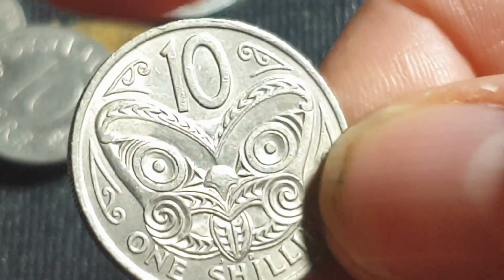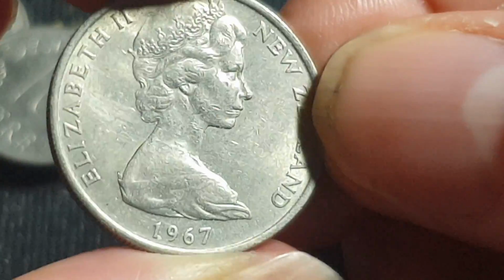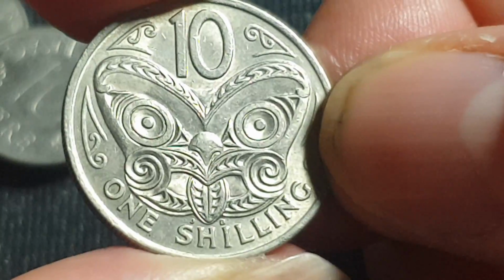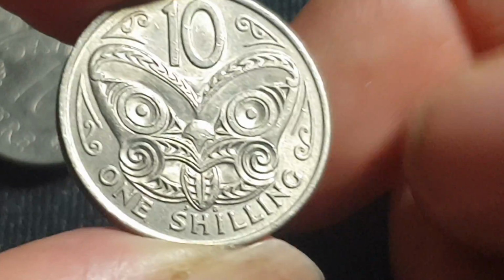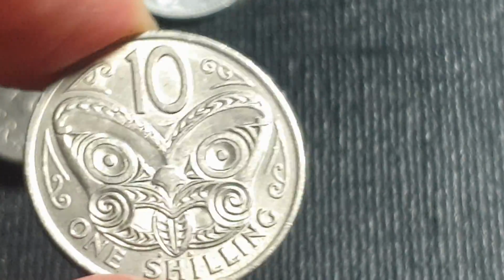So New Zealand, this is the one you want to get. This is worth probably a few dollars. 1967, New Zealand, pretty high grade, probably EF, it has some damage but not much wear. As you can see, it has 10 cent and 1 shilling with the Maori mask on it. If you don't have it, that's definitely what you should keep in that condition.